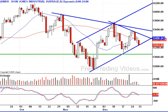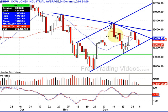D7 here, taking a look at the markets and a few chosen stocks, those of interest to me. This is the last trading day of 2007. Looking at the Dow Jones, we had this nice uptrend going up, then we stopped short of hitting this line up here.